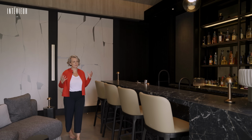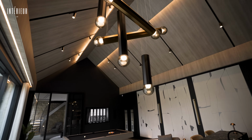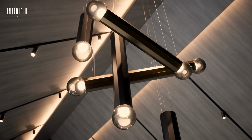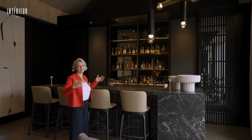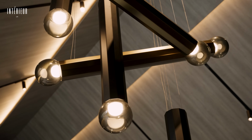Introducing really dramatic, large pendant lights that are hung like a sculpture and an installation is that moment of wow when you walk into a space, and they really are scaled proportionately so that they take up some space and really look like a piece of art.